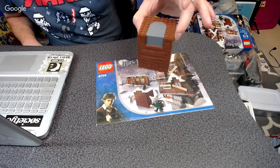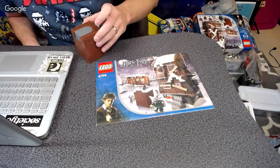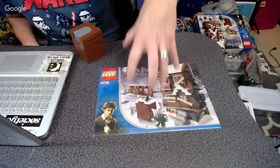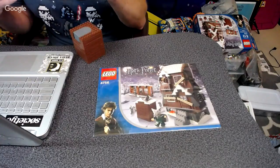What's up, Iceberg? How you doing, brother? What's going on? Building a little Shrieking Shack here for all you Harry Potter nuts and buffs out there.